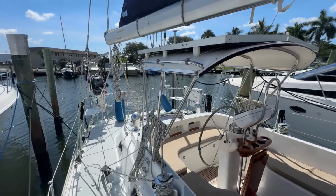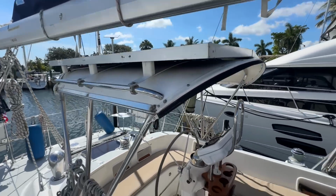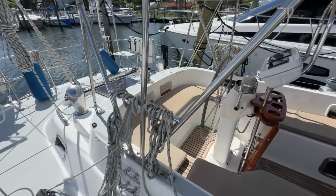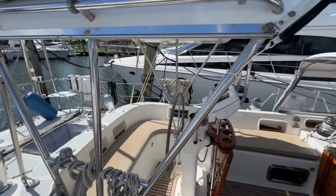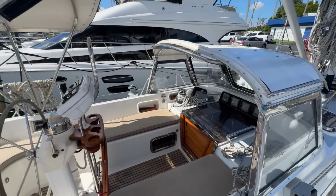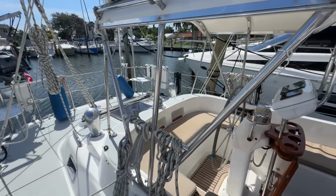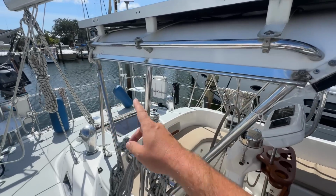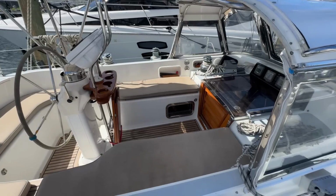And then you have this hard bimini here over the helm. You've got two solar panels mounted on top. It's extra strong. I mean, this thing is beefy, just like its brother up here, the dodger. It's well done. There's a connector piece that goes in here, extra canvas that slides in here, so you can have a full surround canvas enclosure in the cockpit.